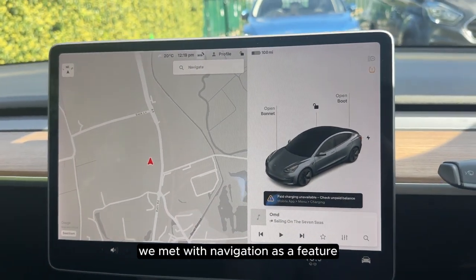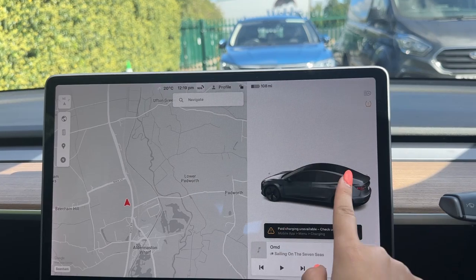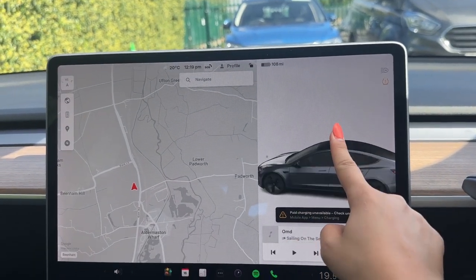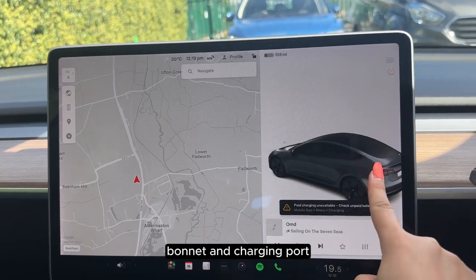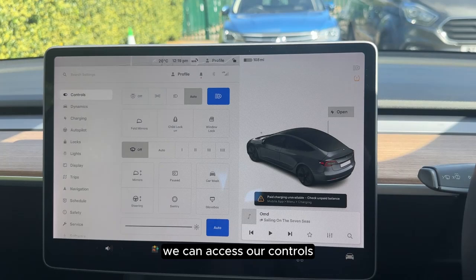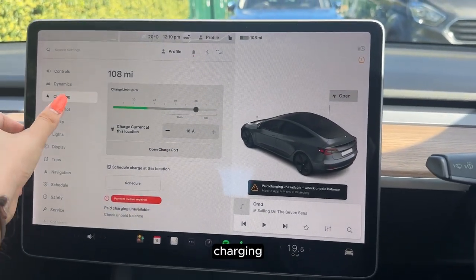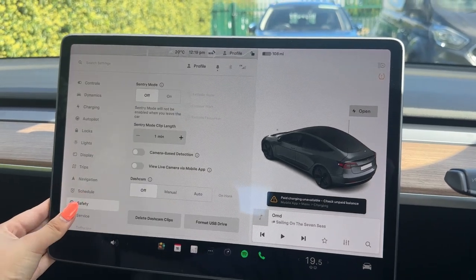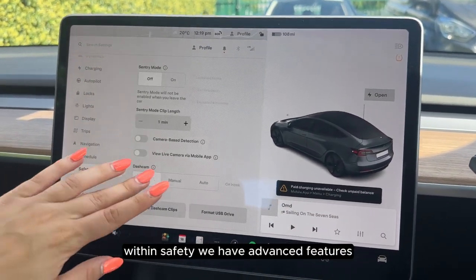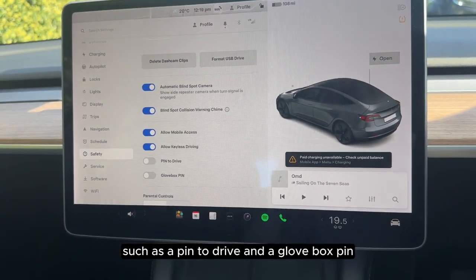On the user interface, we're met with navigation as a feature. And we have an overview of the vehicle where we control the boot, bonnet, and charging port. If we click the Tesla icon in the bottom right, we can access our controls, dynamics, charging, autopilot, safety, service, and software. Within safety, we have advanced features such as a pin to drive and a glove box pin.